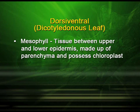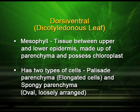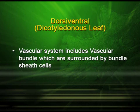The tissue between the upper and lower epidermis is called the mesophyll tissue, which is made up of parenchyma and possesses chloroplasts. It has 2 types of cells: palisade parenchyma, which is made up of elongated cells, and spongy parenchyma, which are oval and loosely arranged. The vascular system includes vascular bundles, which are surrounded by bundle sheath cells.